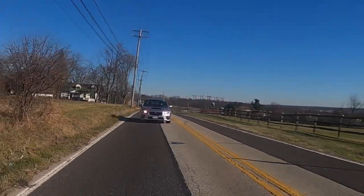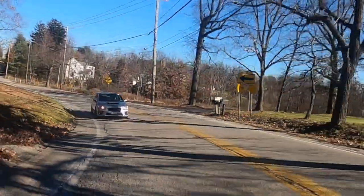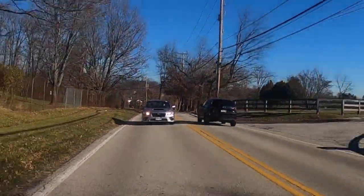Like I said, it's a good performance car for the money, at least on paper. So without further ado, this is my review of the Subaru WRX, and I hope you all enjoy.